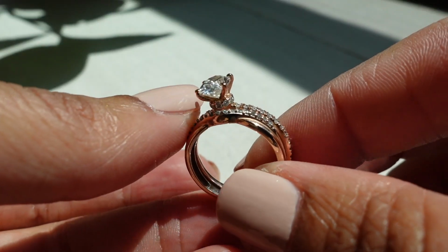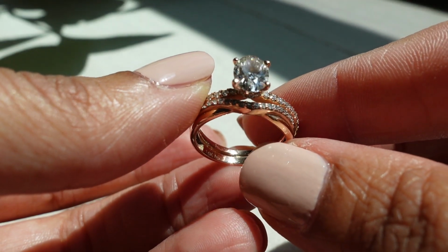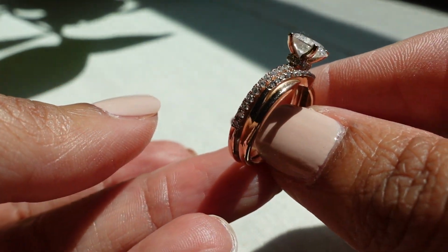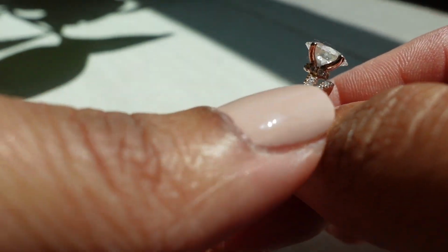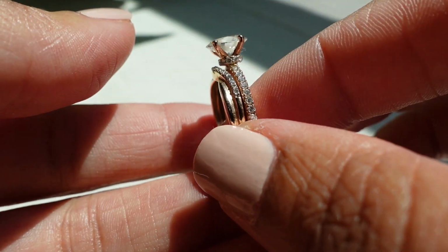I only ended up paying a couple hundred dollars, which to me is bananas. It is real gold, it has real diamonds, it's curved on the side, so it fits nicely with my engagement ring. I get tons of compliments, and sometimes people think it's just one ring because it's all together. But nope, it's the ring and the wedding band.